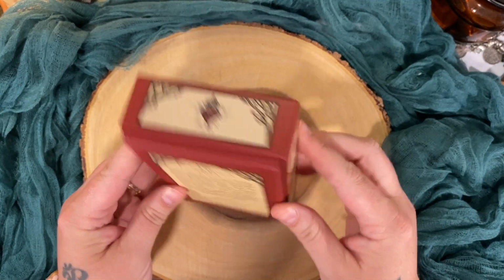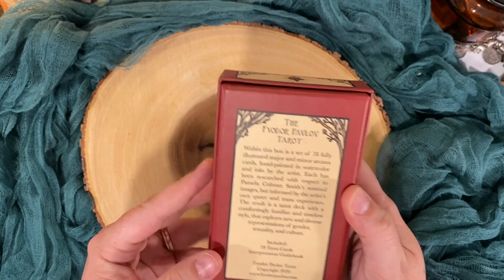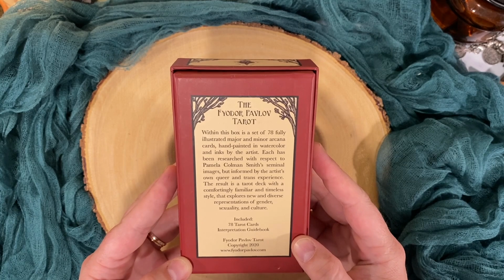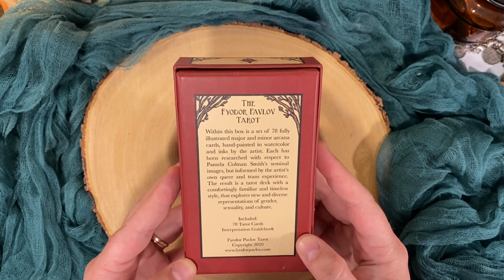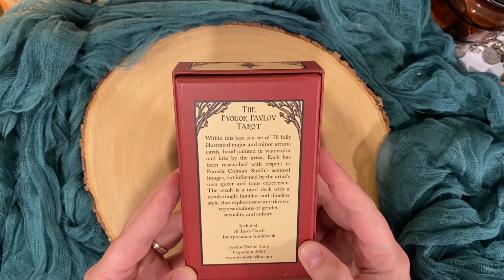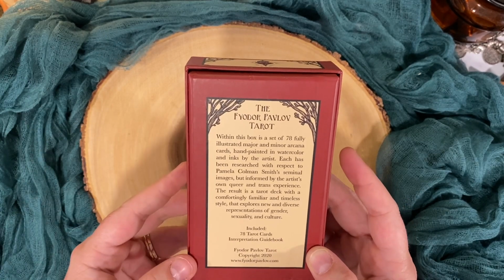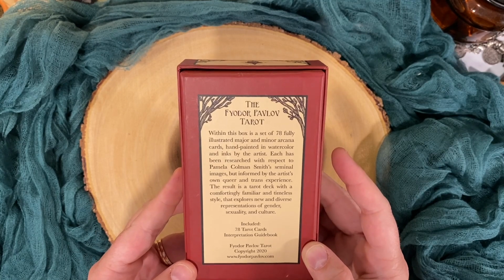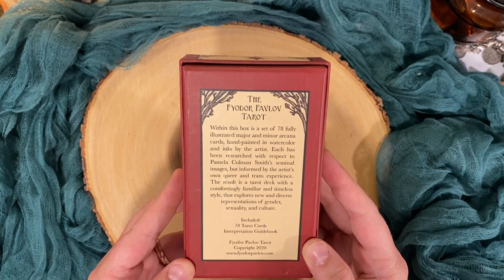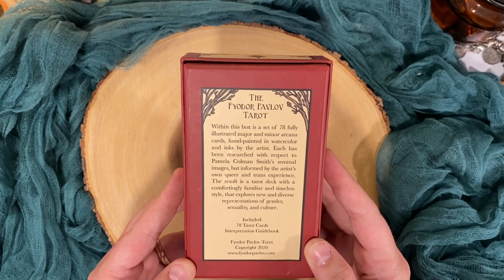This is the tarot. It comes in a really beautiful box. This is by Expert Playing Cards. On the back, it says, within this box is a set of 78 fully illustrated major and minor arcana cards, hand-painted in watercolor and inks by the artist. Each has been researched with respect to Pamela Coleman Smith's seminal images, but informed by the artist's own queer and trans experience. The result is a tarot deck with a comforting, familiar, and timeless style that explores new and diverse representations of gender, sexuality, and culture.